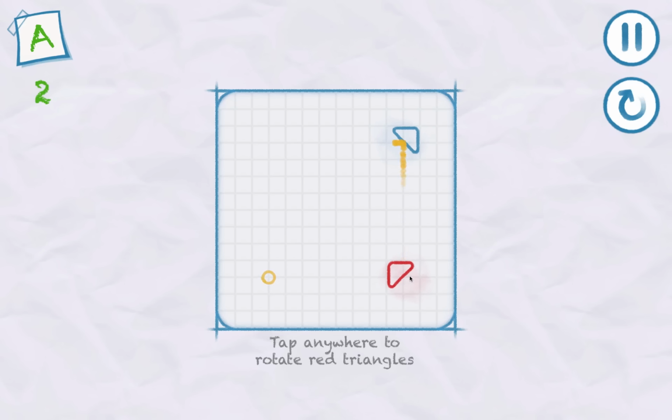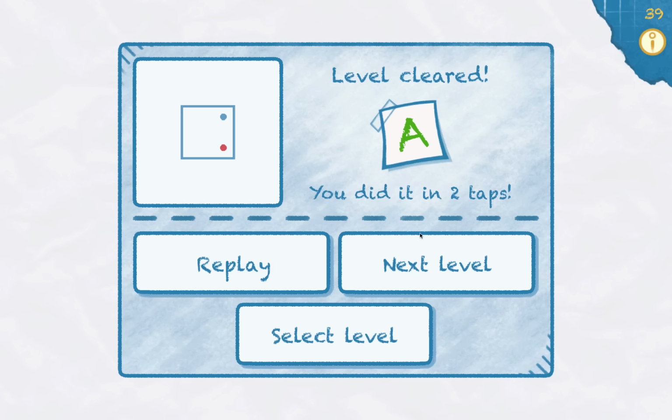So what you see here is it's just gonna keep going on its own forever unless I do something. Because as it is right now, we can't get it to that little vagina. Golden vagina. We're putting the pussy on a pedestal. So we're gonna rotate it. Boom. In the hole. Intercourse achieved. Penetration. All that good stuff. And level A cleared. So we did it in 2 taps.